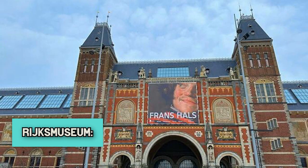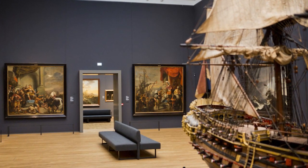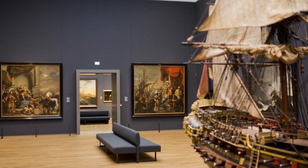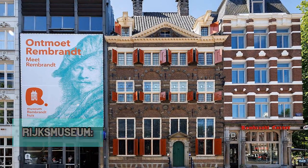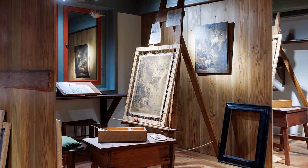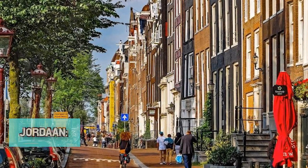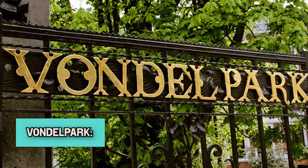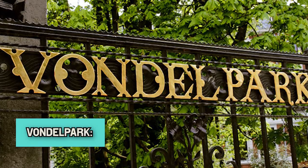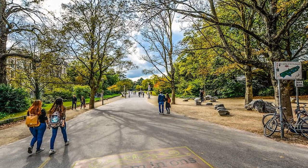Rijksmuseum, one of the most important museums in Amsterdam, known for its collection of historical art, including works by Rembrandt and Vermeer. Rembrandt House Museum, the house where the famous painter Rembrandt van Rijn lived, with exhibits about his life and work. Jordaan, a picturesque neighborhood with cobblestone streets, trendy boutiques, art galleries, and cozy cafes. Vondelpark, Amsterdam's largest park, ideal for relaxing, picnicking, renting a bike, or simply strolling.